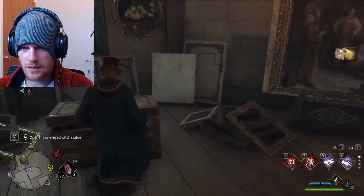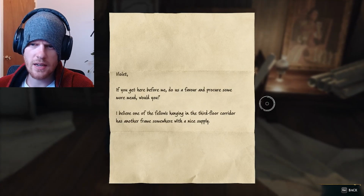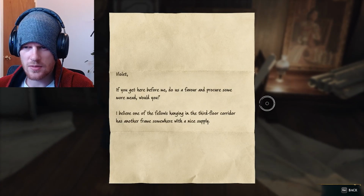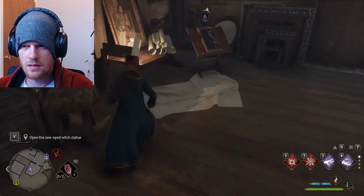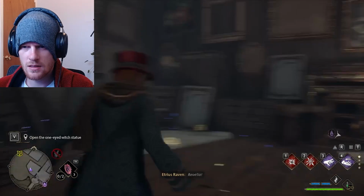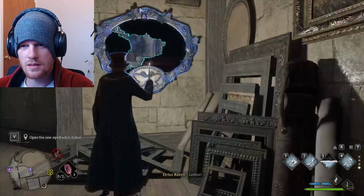Cool. Figured that one out. Violet, if you get here before me, do us a favor and procure some more mead, would you? I believe one of the fellows hanging in the third floor corridor has another frame somewhere with a nice supply. Is that it? Is that everything in here? Oh, nearly missed out on something important.